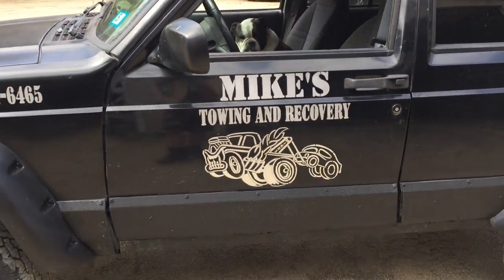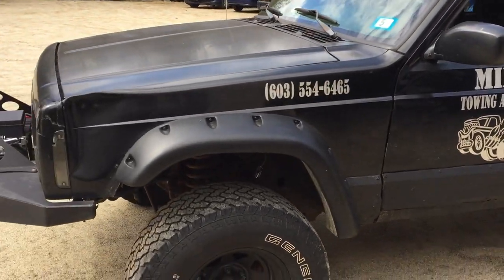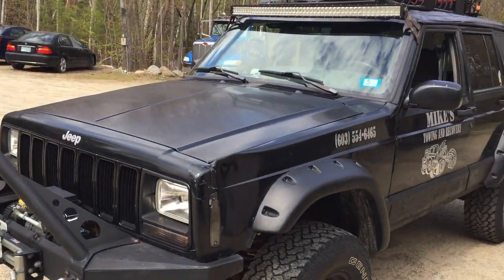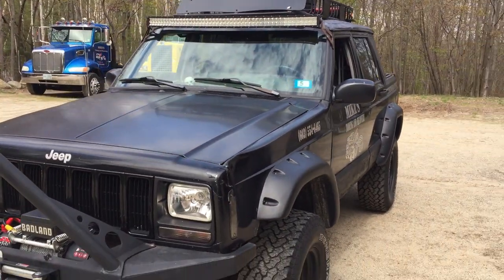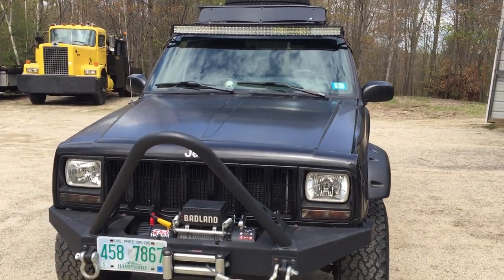This also has just the stencil style lettering on it. Again, I didn't want to put vinyl on something that I'm going to smash through the bushes. Scratch it up, come home, touch it up, no big deal.